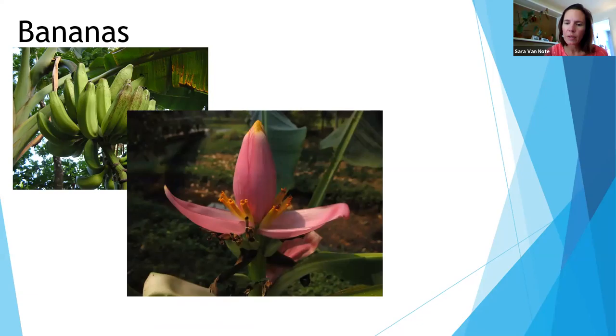So I'm going to quiz you again. I'm going to tell you about this flower, and I want you to guess what animal pollinator pollinates it. So the wild banana flower, and actually I'm not positive this is a wild banana flower picture. It might be a domestic banana flower, but it's similar. The wild banana flower opens at night. It has a strong smell, and it has a lot of nectar and pollen. So what animal do you think would pollinate this flower?